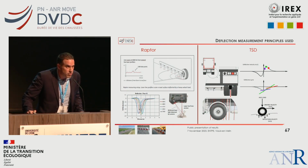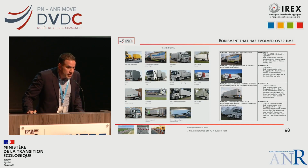Now, the materials have different technologies that make it possible to characterize deflection. To summarize, the TSD doesn't measure the deflection, but it measures the evolution of the slope. And this means that we can have deflection measurements, whereas the Raptor, thanks to the lasers, enables us to measure the deflection over time with different lasers, and then we can characterize the length of the basin.